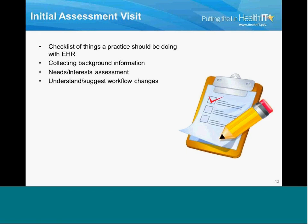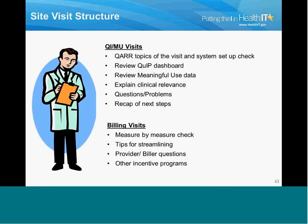We also talked to them about what their needs and interests were in terms of quality, in terms of disease focuses that they wanted to work on and within their community. And we learned about their workflow so that we could make changes if they might have been needed about who does what in the office. And from there, we started moving into more QARR and meaningful use related visits.